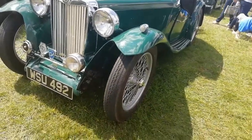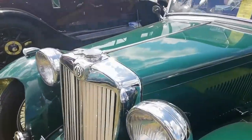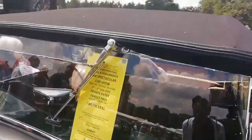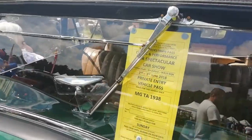This is old school. An MG. I don't know what MG is, and this is way before my time. I'm going to guess looking at it, 30s maybe? Let's have a look. 1938. All I can think is that people must be a lot smaller back then because there isn't a lot of room in there.